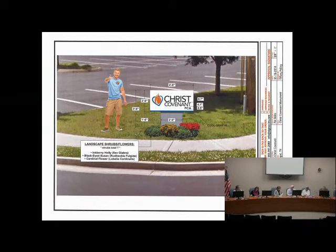All right, is there any other comments or questions about this sign? Okay, do we have a motion? I'll make a motion that we approve it as it is. All right, subject to those couple of items. Subject to the setbacks. All right, we have a motion. Do we have a second? Second. All in favor say aye. Aye. Opposed?